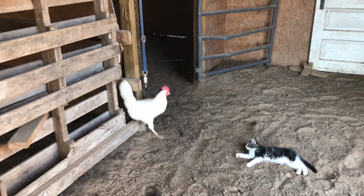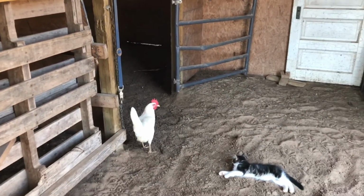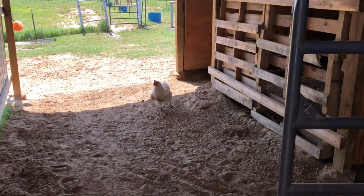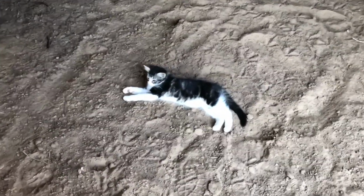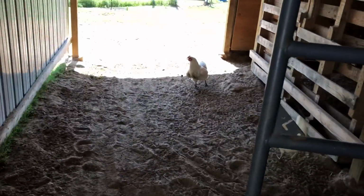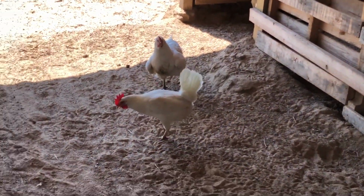Still have some chickens roaming about. Numbers have decreased a little bit because I've filled in some of the holes they've been getting out of, but it's all these white chickens, the leghorns, and that chicken, ones that can fly and I can't catch. But here's a little kitten getting bigger, laying out in the middle of the horse barn. But chickens going crazy in the barn. We're gonna feed them in a second.